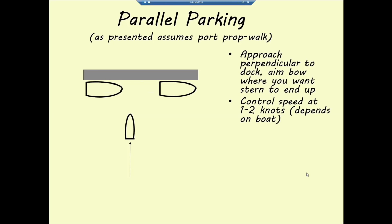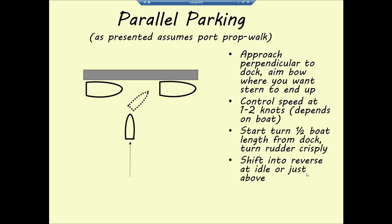And so kind of doing it off the end of the dock and just pretending that the dock extends out is a good way of doing that. But here's the maneuver. You pull into the dock until you're half a boat length from it, cut the wheel hard to starboard, count to 1, put it in reverse at an idle. It depends if you're on a boat that reverses well, reverse at an idle is all you need.